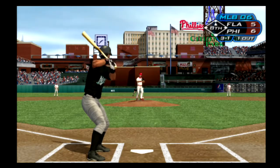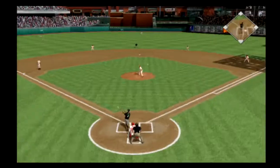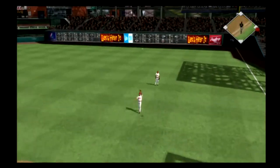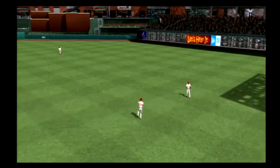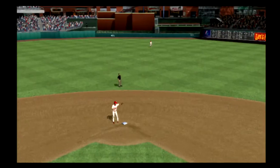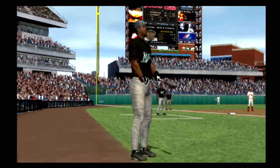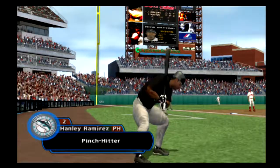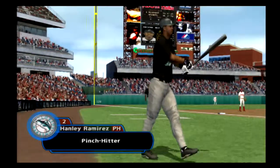Here he comes, 3-1. And he gets under this one as the ball is skied into very shallow right. And it drifted on him a bit, but he's able to hang in there and put it away. Hanley Ramirez will pinch hit here, and he's the potential tying run. Number 2.